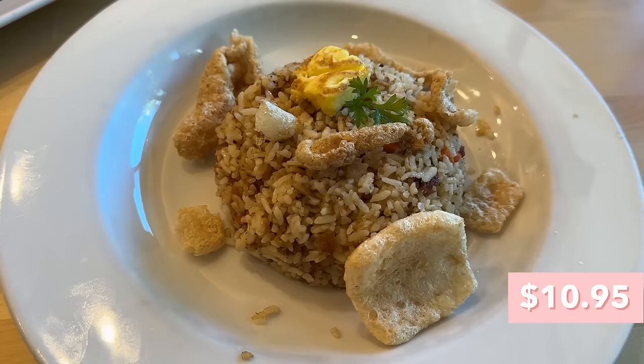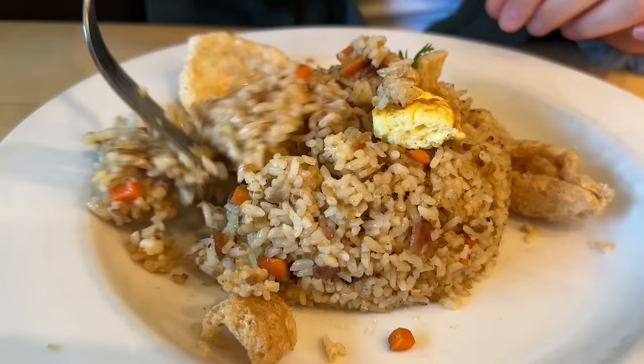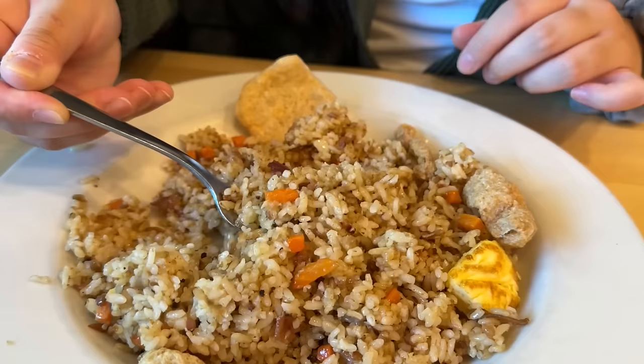Last but not least, we have the fat pig fried rice. And look, they even include some fried pork skins. They look so crispy. Let's give it a mix. The crunch from the chicharrones is so nice. Usually you don't get that kind of texture when you eat fried rice, you know? It complements it really well. There's a lot of flavor in here. It's very savory and umami. You got that flavor of the bacon as well.